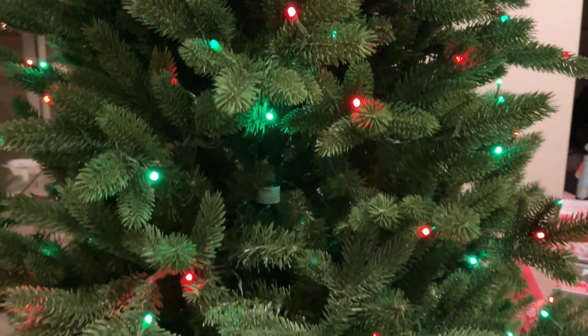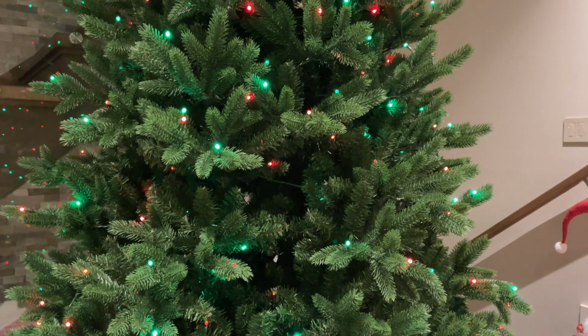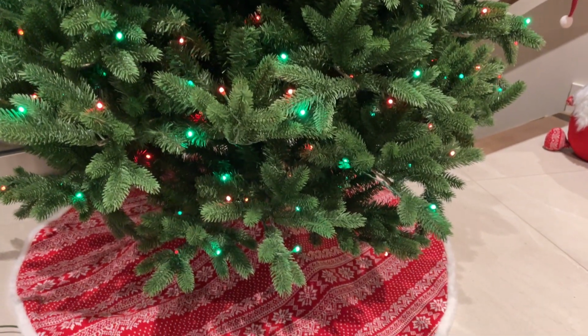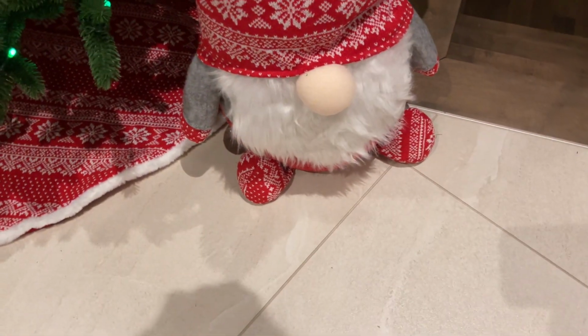All right, so the tree skirt that I have, I always joke about this because it just reminds me of Santa Claus, the movie with Tim Allen, whenever Scott Calvin is dressed up, walking around right before he goes to see his son. And I think it's even funnier that I got a gnome at Home Goods that literally looks exactly like him and how he's dressed in that movie. If you know what I'm talking about, you know what I'm talking about. If not, it's okay. It's all good.